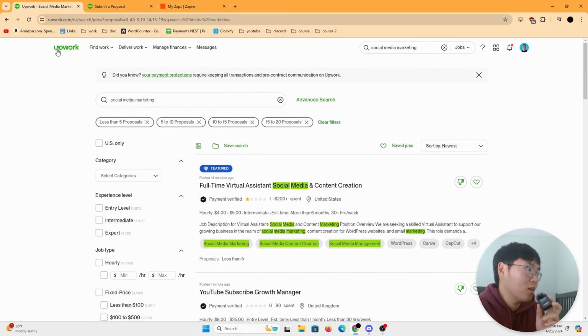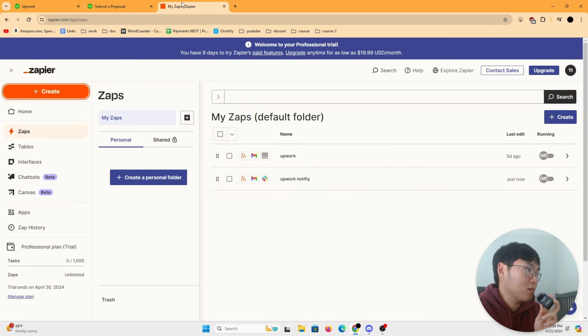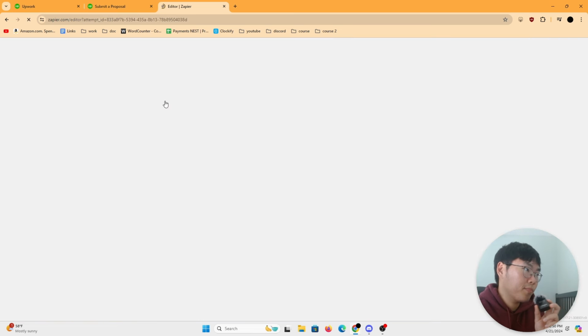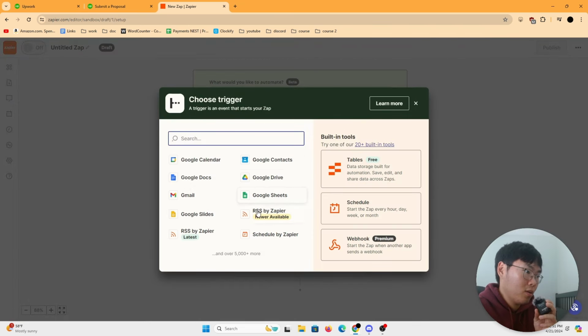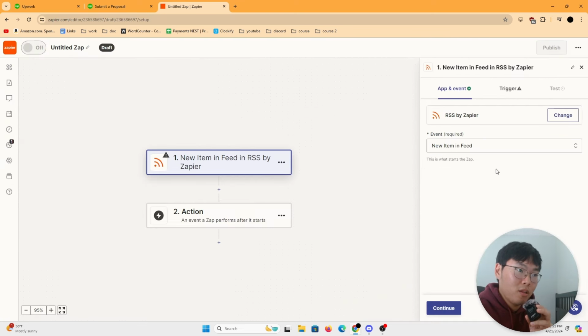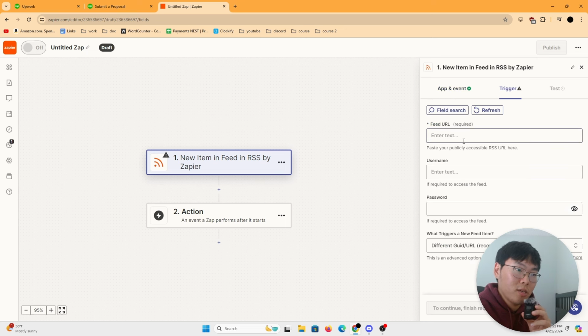So after you save it, you go back and then you go to this website called Zapier. Create your account, it's free. You click create and you create a zap. Then you click on trigger, and then you click RSS by Zapier. Right? Don't ask me what any of this means. I do not know. I just found a video on it and I use it. So I'm telling you guys about it.